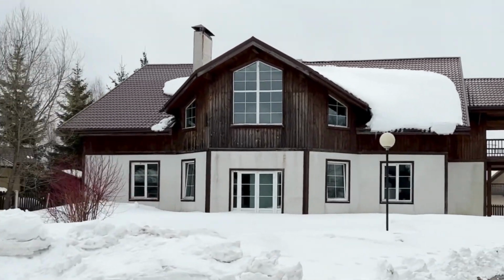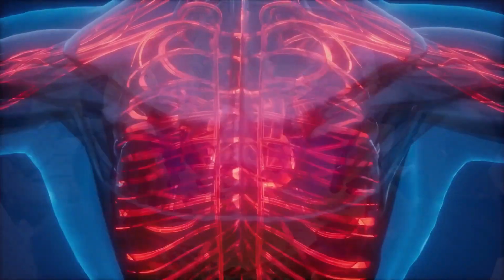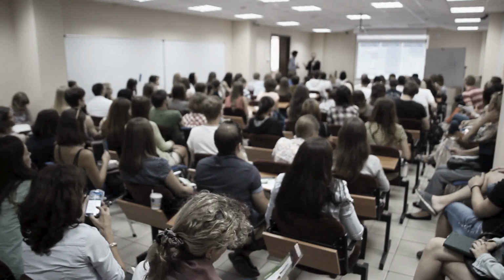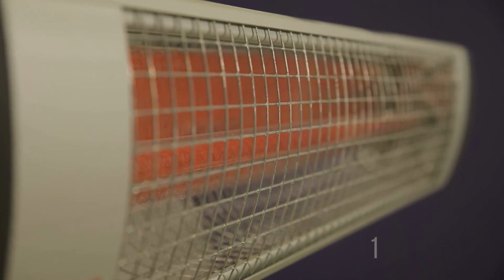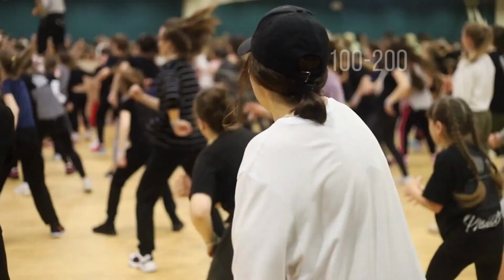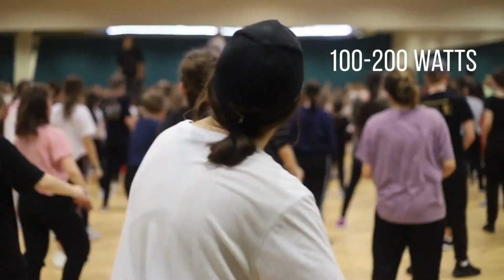You could actually heat your house with just 70 people. If you've ever been trapped in a small crowded room, you know people give off body heat. So you'd need about 70 people in motion to warm up your home in the winter using just their body heat. Or maybe 140 people standing still, if you consider the house uses 4 electrical storage heaters and humans radiate approximately 100 to 200 watts of heat in normal conditions.